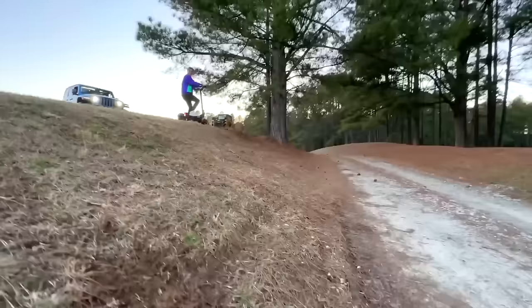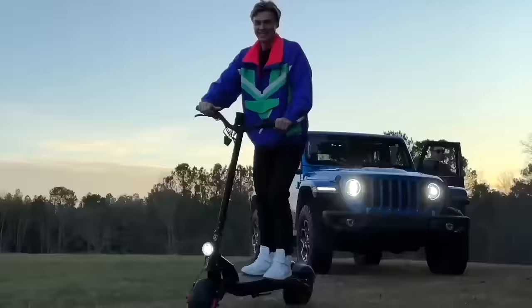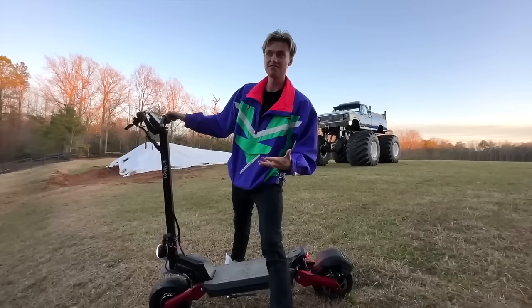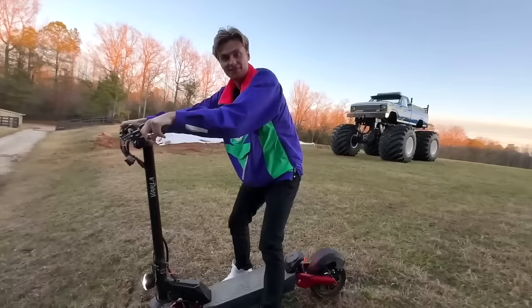Oh, yeah! No, he didn't, but he fell at the end. But he made it all the way to the top, though. That was impressive. Yeah, I gotta say, it's a little bit of a learning curve to drive something like a bike or a scooter, a two-wheel thing where both wheels are driving. It feels different. So it takes a minute to get used to, but overall it's not that bad. But it definitely helps the traction. I'm gonna try that again.